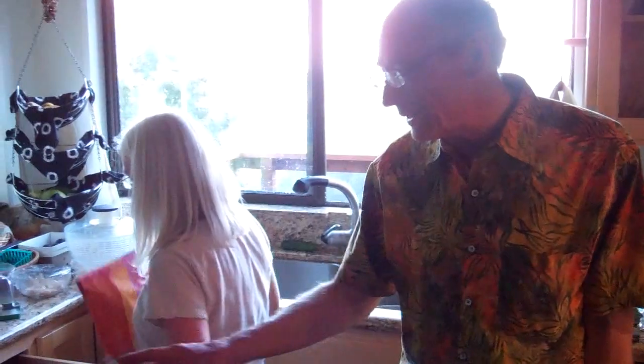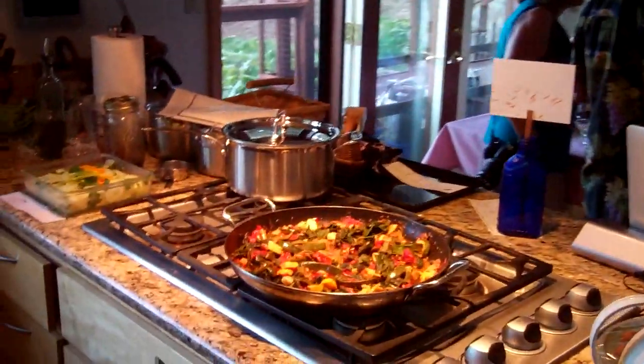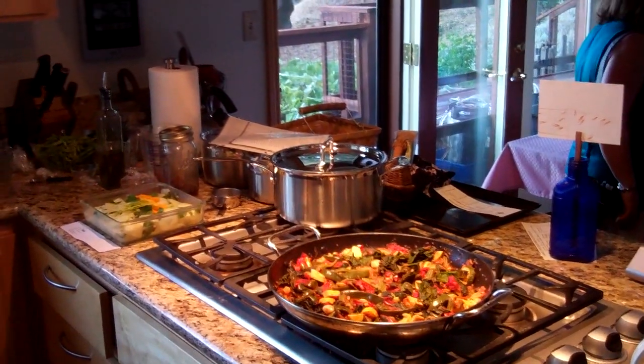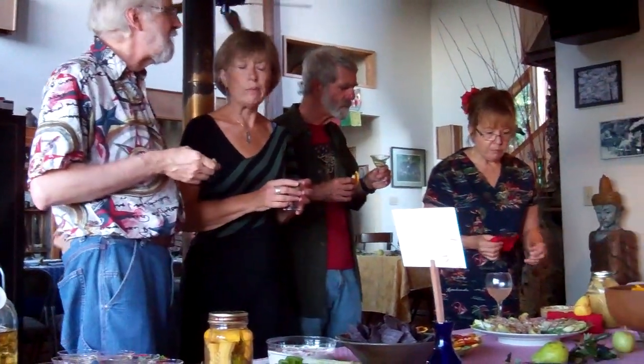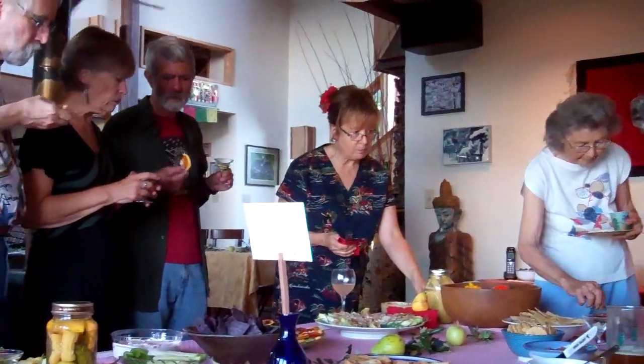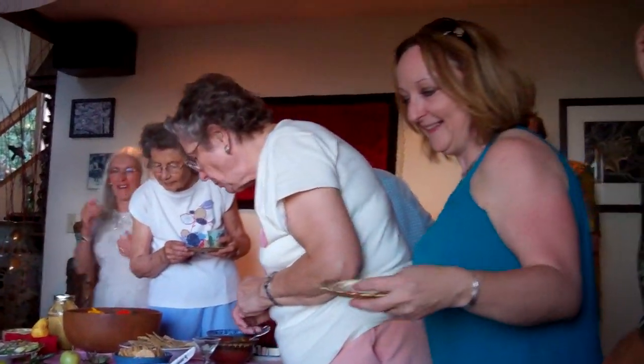Oh, here's some bread. Fresh made bread. One of them is gluten-free. Wow. Trout here. Better have a good appetite. You know, we have a little bit of smoked trout here left, if you want to take some home since you gave us this trout. They're very productive.